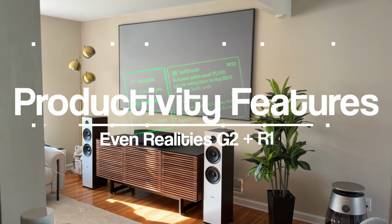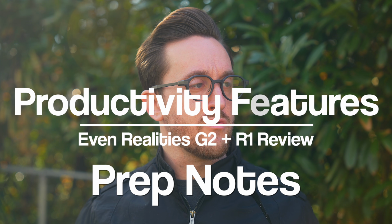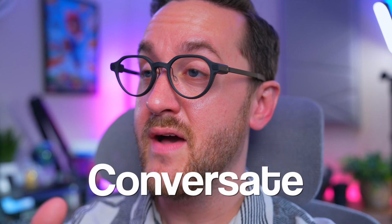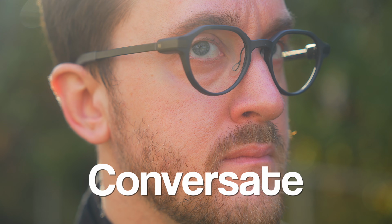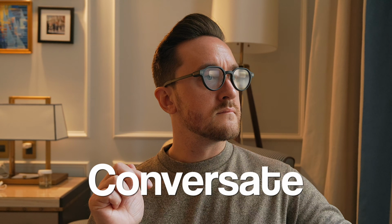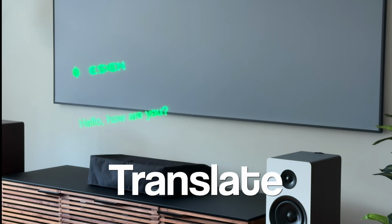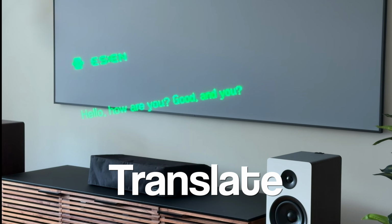Built in, there are multiple apps here that make the G2 stand out. First, there's Prep Notes, which is perfect for presenters and meetings. This keeps key points in your line of sight, so you stay on track without looking down. Another feature is Conversate, which transcribes conversations in real time and generates summaries. Again, super useful if you're in meetings or even an interview. Then there's Translate, which gives you real-time translations when you're talking to people. I tried this out briefly and it worked really well, but I cannot wait to fully see what this can do when I travel abroad.